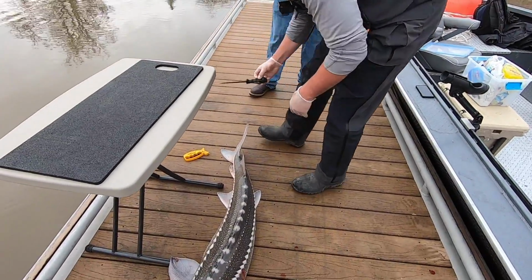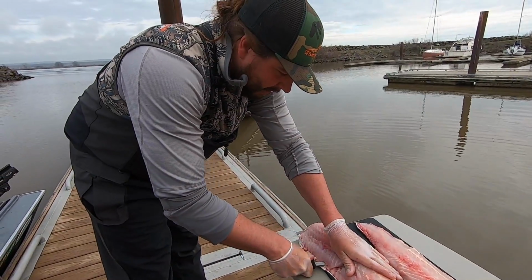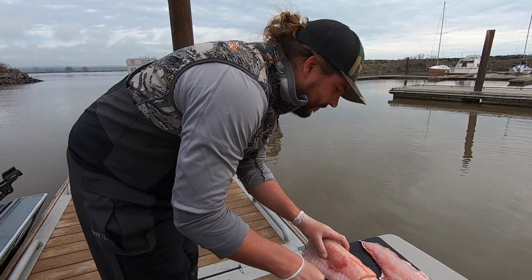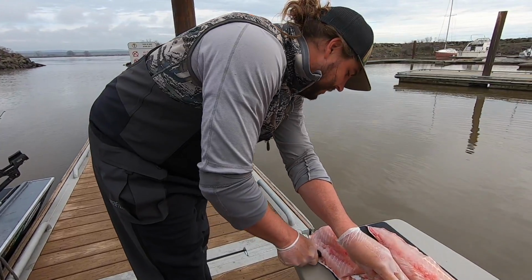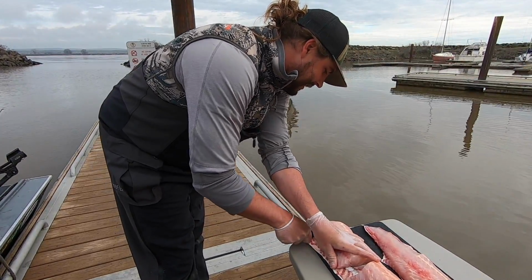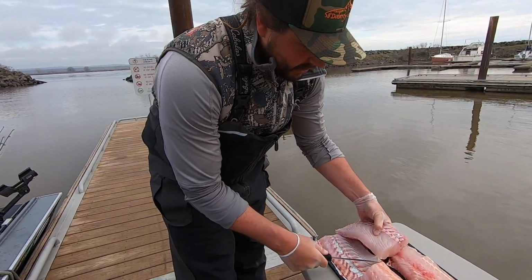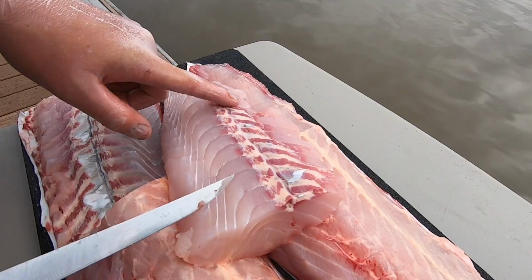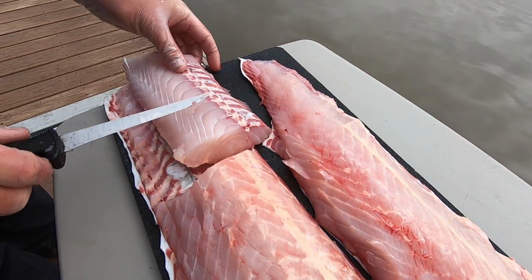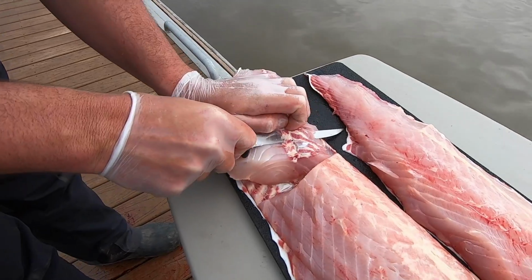Fat sturgeon. What does it taste like? It's white, flaky fish. A lot of people like it deep fried. Some people really like it smoked. I prefer smoked. One thing I will say, when you're cleaning these fish, you see that dark meat right there? That's what you want to get off there. That gives it the bad taste. So as best you can, trim that off.